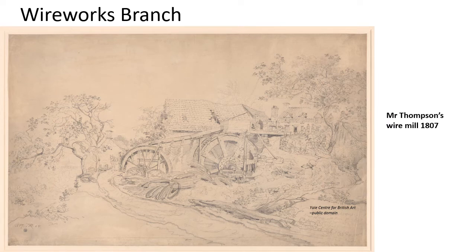This illustrates Mr. Thompson's wire mill, and in 1799 Robert Thompson leased the complete complex until 1819, and he was appointed Sheriff of Monmouthshire in 1817, which illustrates the status of important owners of wire-making facilities. He has an imposing tomb in St Mary's churchyard.